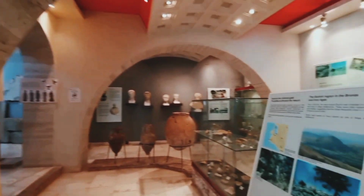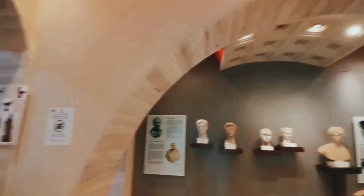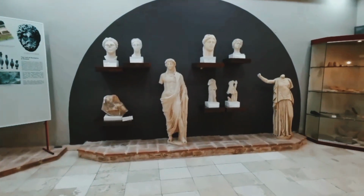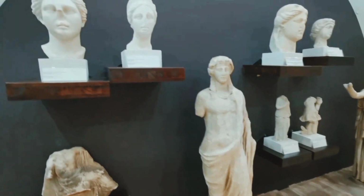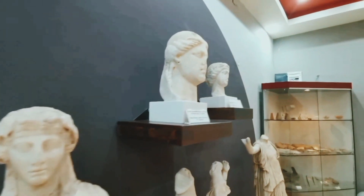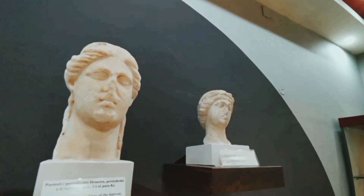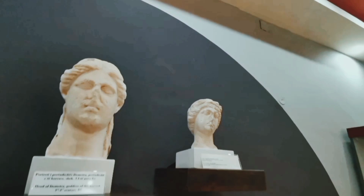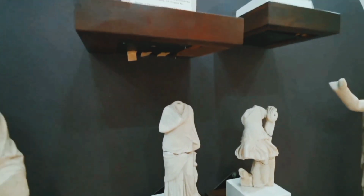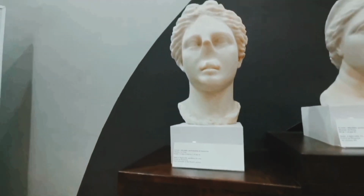And here in the museum they have all the relics they found on the site, including the busts and statues. I can't even pronounce these names. Well, that's Demetra, 3rd and 4th century BC. Apollo, the son of God. Statue of Artemis. Statue of a Muse. Can't say that one. Oh, the head of Aphrodite.